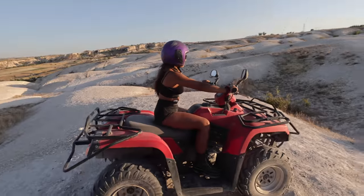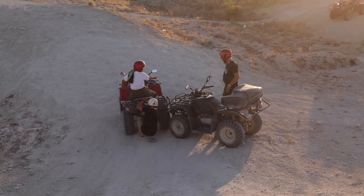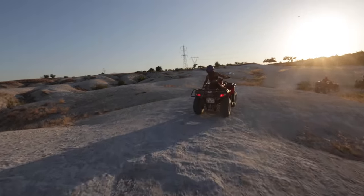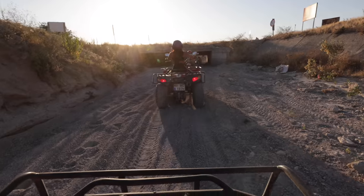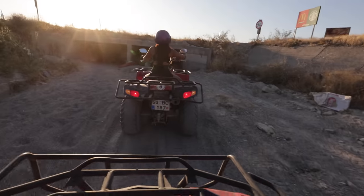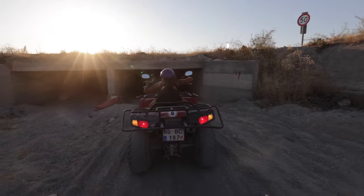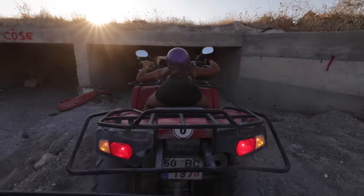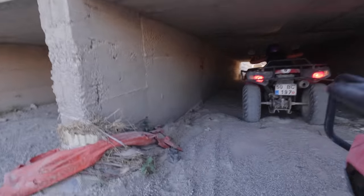Up here, look at this incredible view. We actually had a bit of an accident, which is why we stopped. Uh-oh, somebody dropped their phone. Oh my god, guys, we're about to go through a tunnel. Wow, this is gonna be fun. Go, go, go! Oh my god.